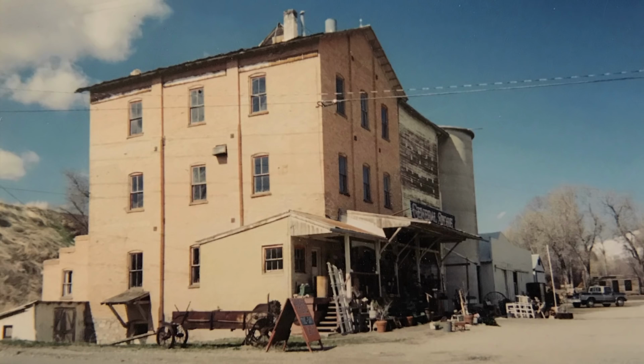Well, we found something really fun to model. What was that? It's a mill.